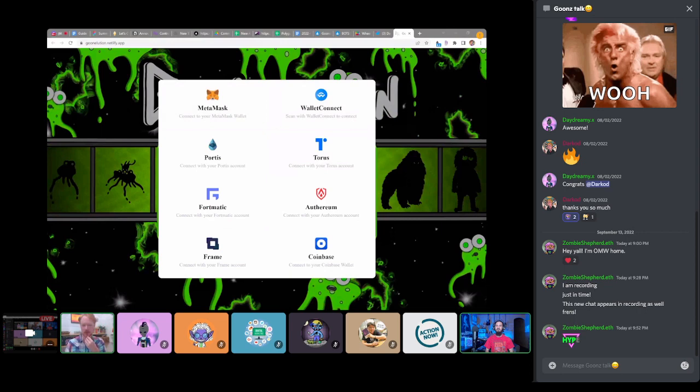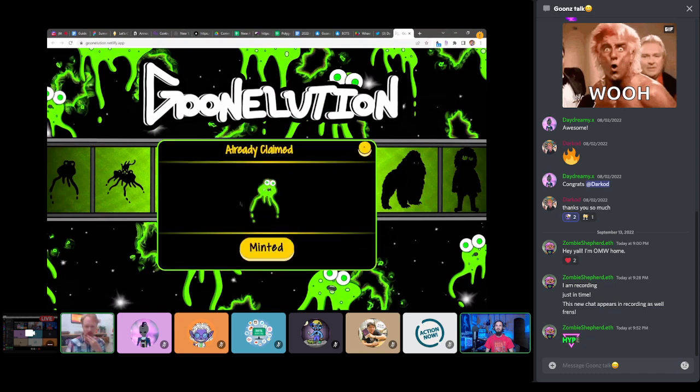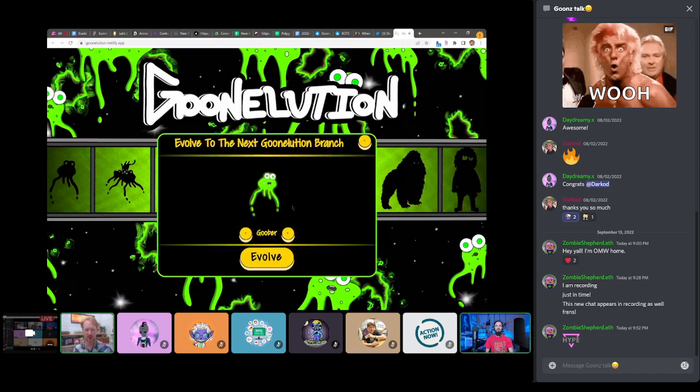So you connect your wallet. Each wallet can mint 5 goobers. It won't let me mint because I've already minted. But these are the goobers. And if you have goobers, you can evolve them into other things, and those into other things. There's the Goonacanth, which evolves into the Goonzilla, and all these other things. It evolves all the way up to the Goonzorilla, the final Goon evolution.